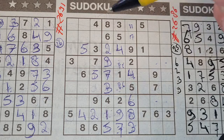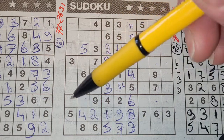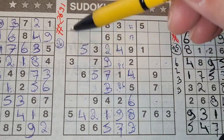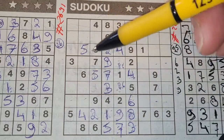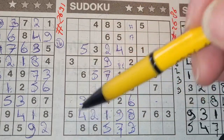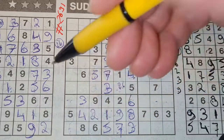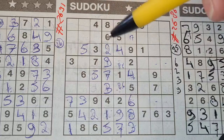Let me see. 1, 7, 3. 3 in this column, 3 in the third column. So in the column between the second column, the only place for the 3 should be there. All right. 2 numbers left in this big square for the numbers 1 and 7. We see here 7, no 7 there. 7 should be here, and then 1 goes there. All right.